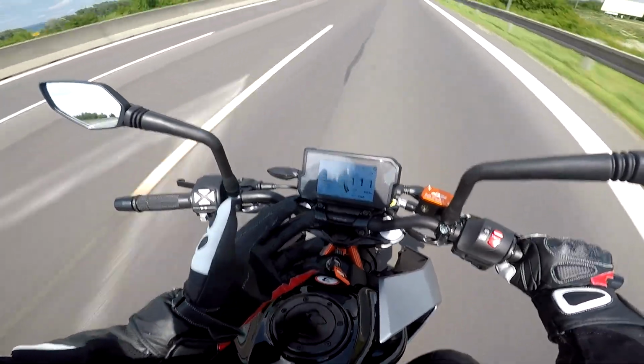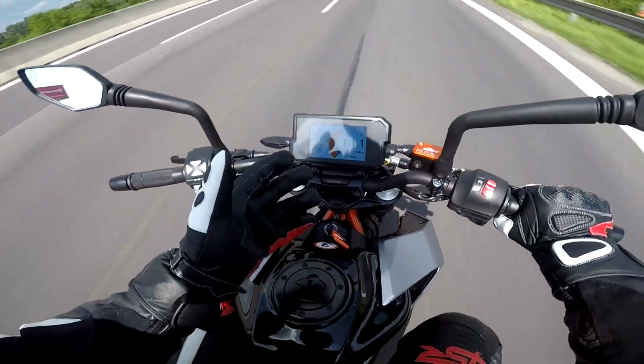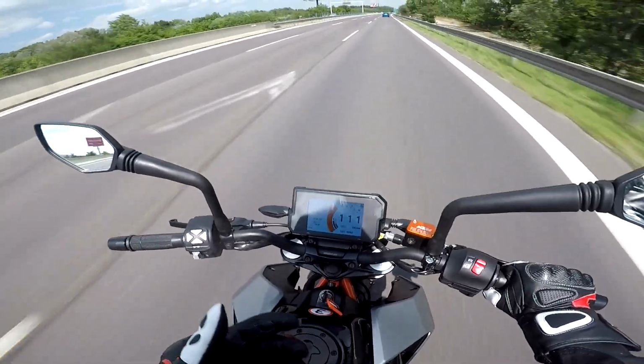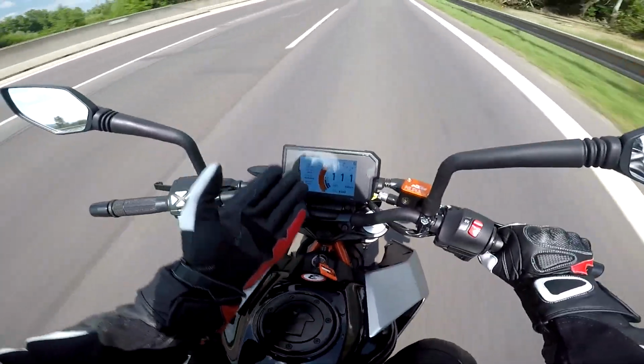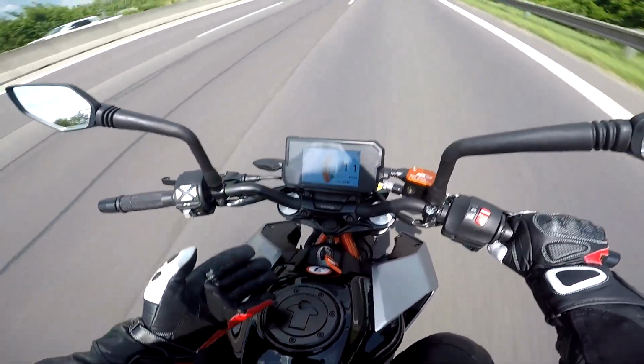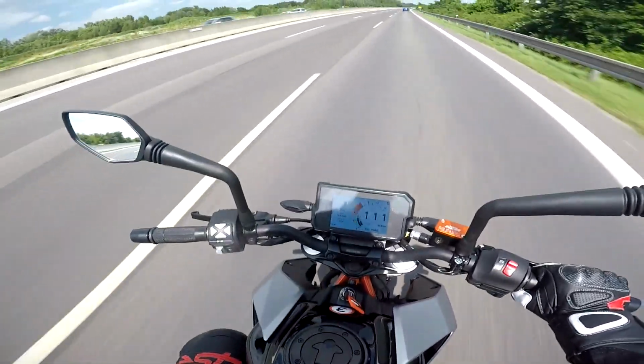The RPM rev range is just flashing shift up. I'm already on 6th. I cannot go any higher. There is no 7th gear. So deal with it, man.